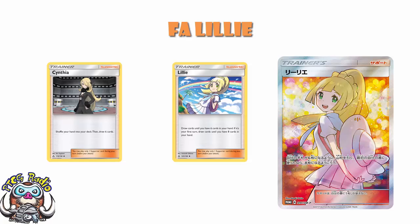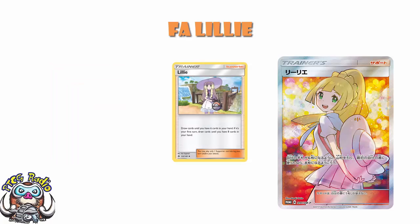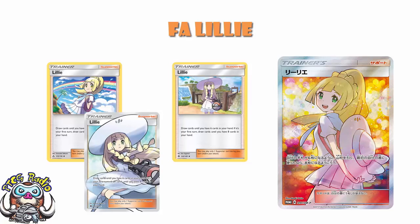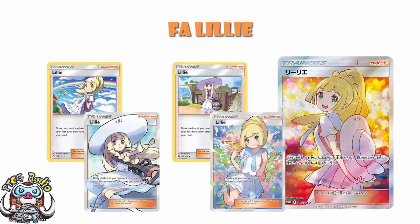And we've actually had a bunch of different prints of Lillie. We've had the Sun and Moon print, we've had the Ultra Prism print, and then of course we've had two full arts previously. Now, the first full art from Sun and Moon has been the least popular of them, and it's purely down to the artwork. If you look at the second Lillie, the one from Ultra Prism, better artwork, that was selling in Japan for about $450. It's now come down to approximately $150. So the price has plummeted.